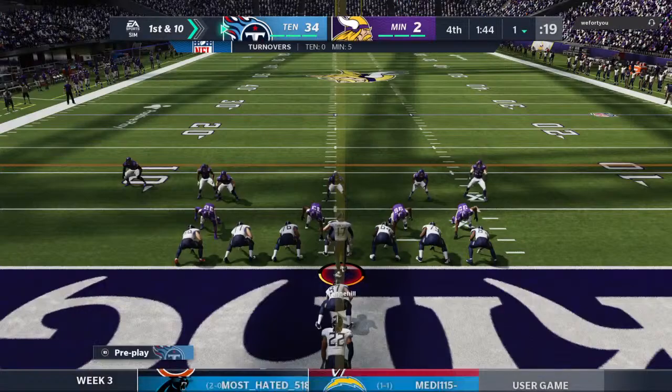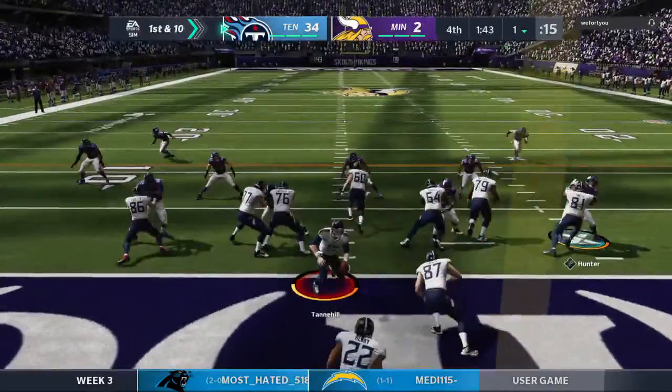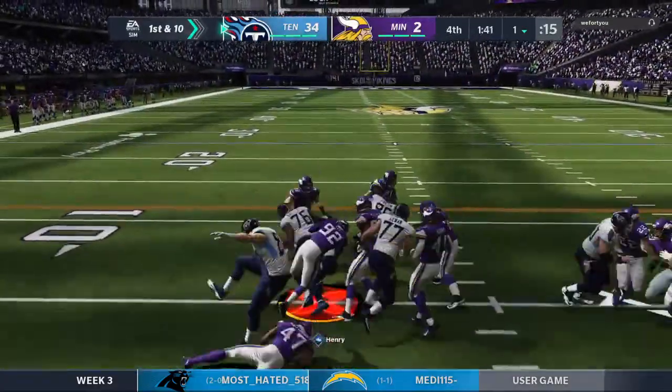The Titans offense set to begin the drive. And this game comfortably in hand. The scoreboard speaks for itself, but you still got your starting quarterback out there. When do you go to the backup, let him get some time?